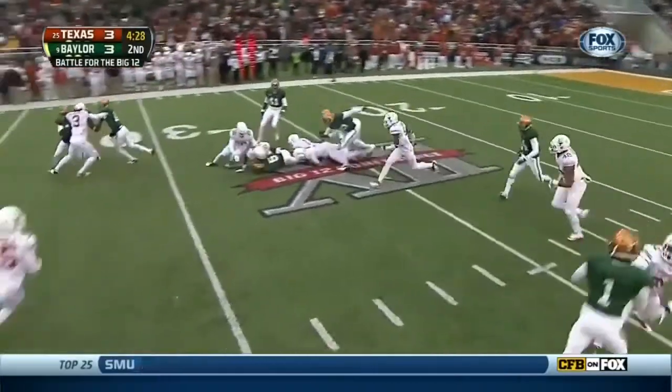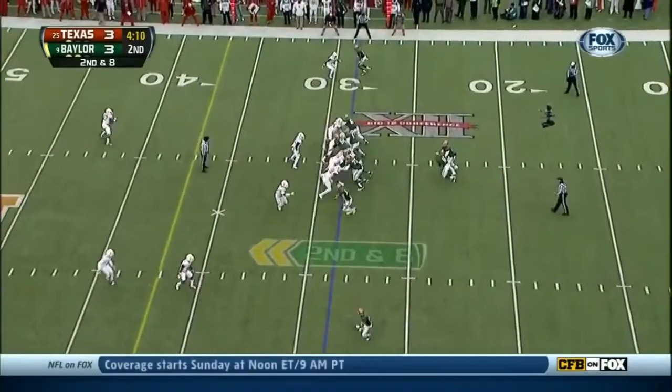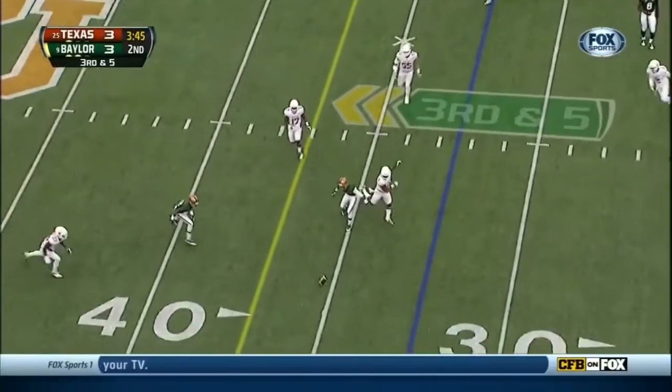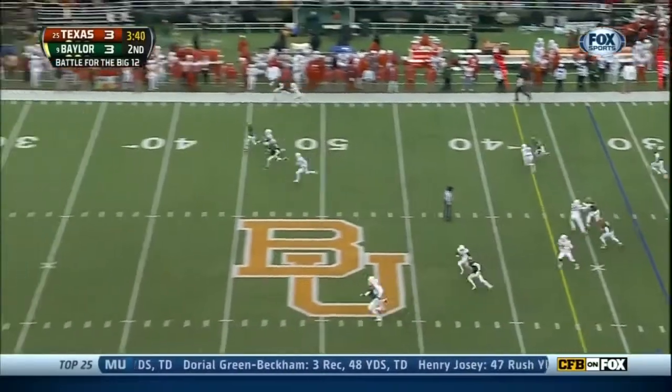Goodley. Now let's see what Petty and the Baylor Bears have. Just run the ball. Petty throws, play action, that ball. Jason Verrett's coverage on Antoine Goodley, he needs to find himself in a rhythm to get this Baylor offense going.